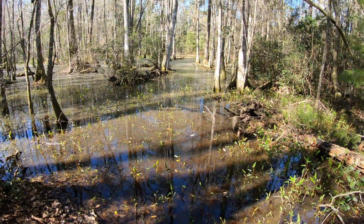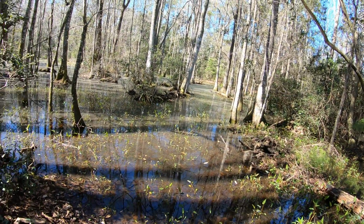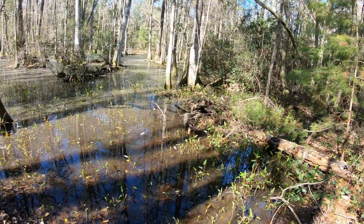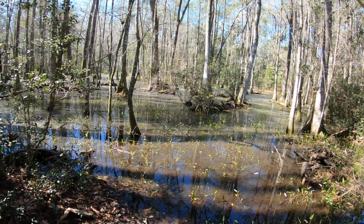Like I said, eventually I want to put some rock in here and build my trail up, because hopefully the good Lord keeps blessing us with plenty of rain, because this is meant to always hold water. I hate droughts.